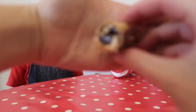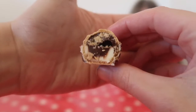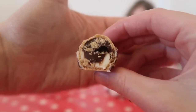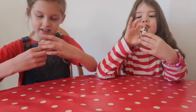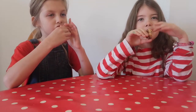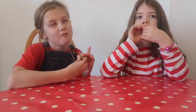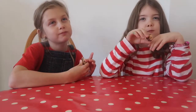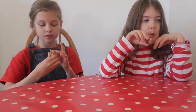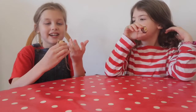Oh, it's different. So inside, it's not like a Kinder Bueno. There's a dark chocolate element as well, so it's a bit different. Oh, it's chocolate in there. It's like a Nutella little bar. No wonder they do it in small bits, because they're really sweet. Wow.